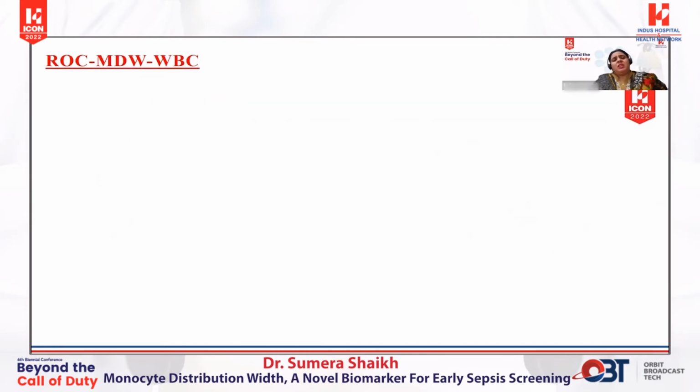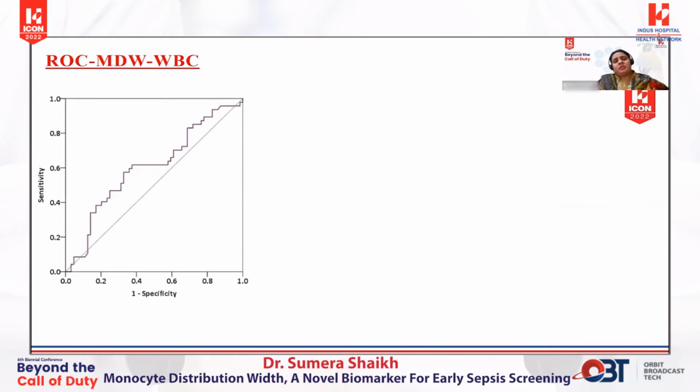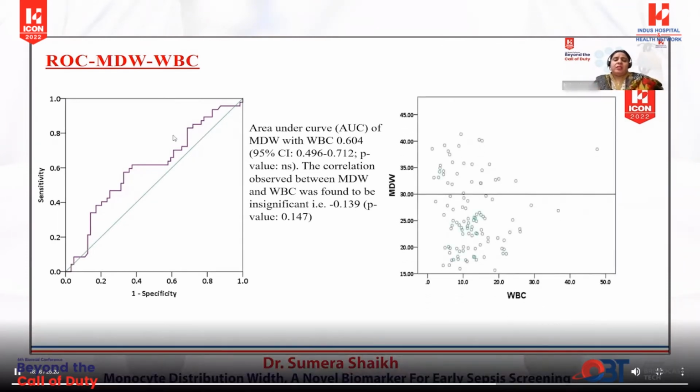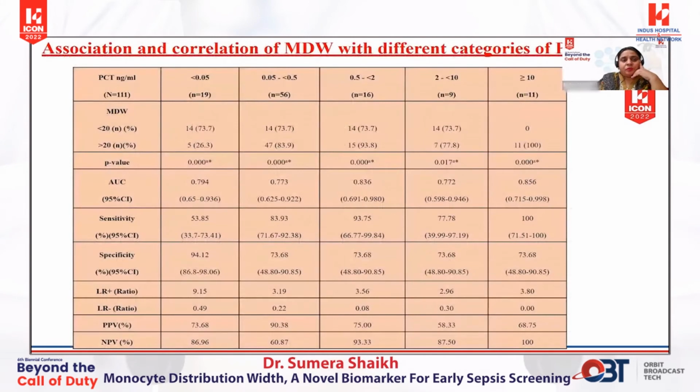Again, we see the WBC. As you know, the role of the WBC in sepsis is not clearly established. It can be low, it can be high. However, we also looked at the correlation between the MDW and the WBC, which also showed as insignificant, as this is not a well-established or proven septic marker at all.